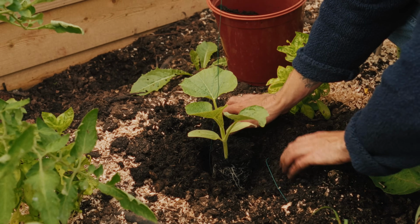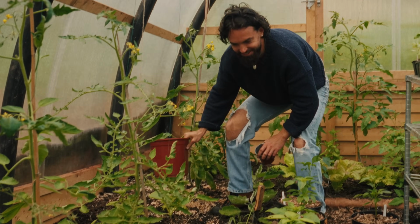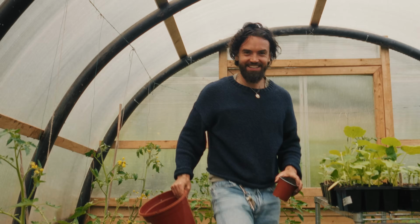There you go, there's your new home, my lovely little gourd. Have a good time. No, have a gourd time. That was rubbish.